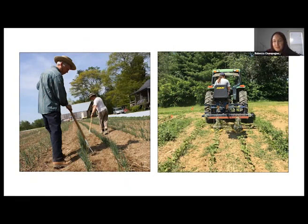So a lot of our farms operate one of two ways usually. They're either small enough scale where they're using hand tools, sometimes walk behind tractors, and then larger scale organic is using tractor mounted cultivation tools.